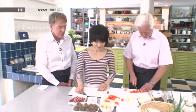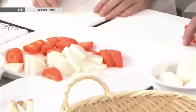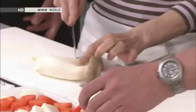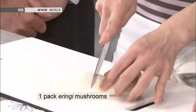Basically, everything is cut to bite-sized pieces. When I was a child, I never saw daikon in America, but have you ever seen it in the Czech Republic? Me too, first time in Japan. Really? But now I can get it in Prague. Oh, really? In specialty places. It's imported, I think, but you can get it.